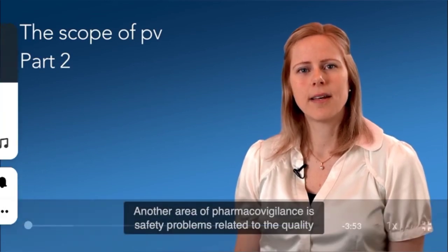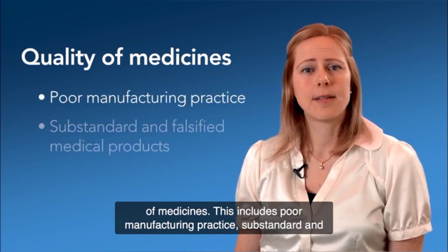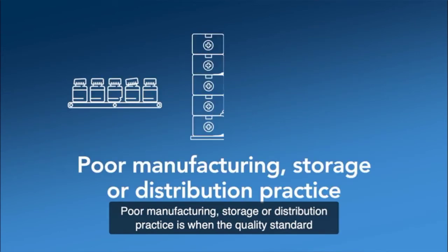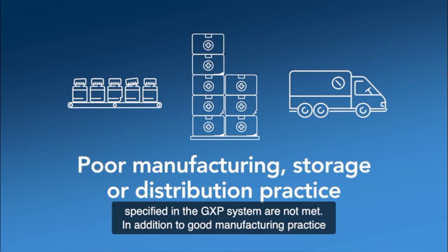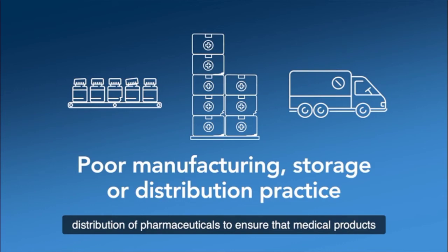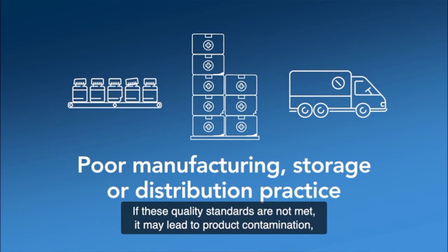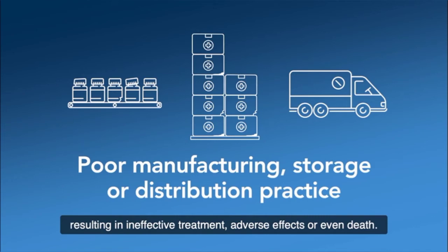Another area of pharmacovigilance is safety problems related to the quality of medicines. This includes poor manufacturing practice, substandard and falsified medical products, and lack of efficacy. Poor manufacturing, storage, or distribution practice is when the quality standards specified in the GXP system are not met. In addition to good manufacturing practice, there are also guidelines on best practices for storage, transportation, and distribution of pharmaceuticals to ensure that medical products remain of high quality all the way to the patient. If these quality standards are not met, it may lead to product contamination, wrong amount of active ingredient, or incorrect labels, resulting in ineffective treatment, adverse effects, or even death.